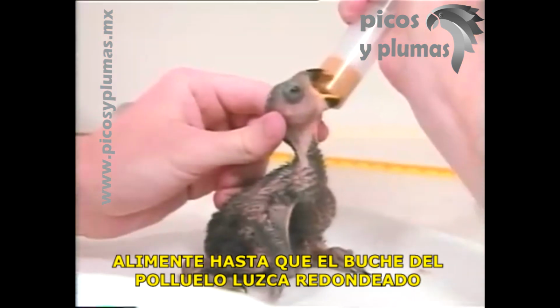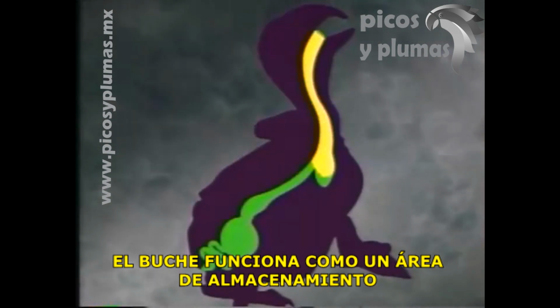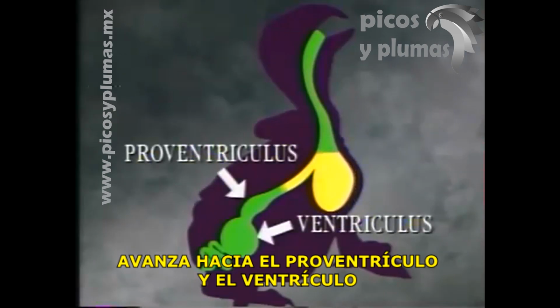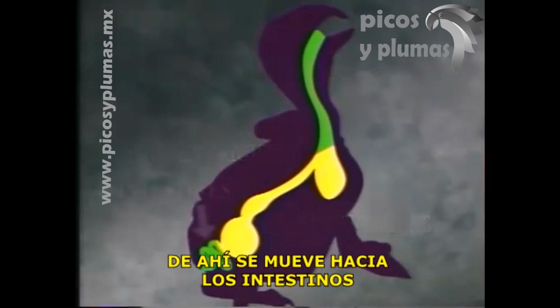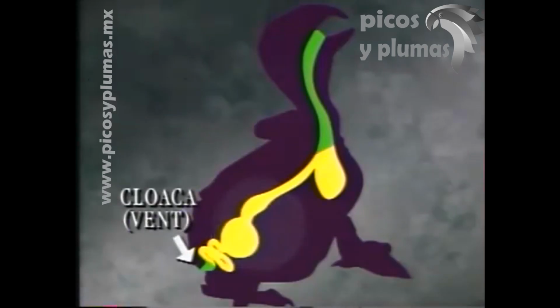Feed until the chick's crop is nicely rounded, or on older chicks, until it refuses more food. The crop serves as a storage area for the baby's gastrointestinal tract. As food is processed, it moves down into the proventriculus and ventriculus, where true digestion begins. From there, it moves into the intestines, where critical nutrients are absorbed. Waste passes into the cloaca.